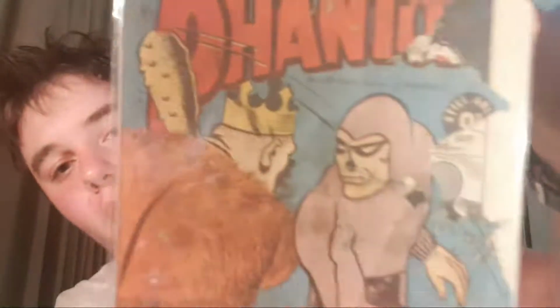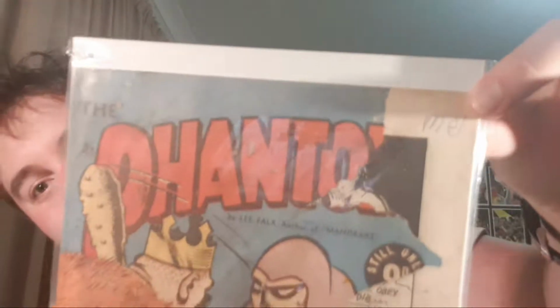Unfortunately, for some reason someone has written on it. It's still quite intact. You can still read it. The middle pages, the middle part of the spine, is still pretty good. Yeah, it's a very good book, in all right condition considering how old it is. I think this must be something to do with thuggees.